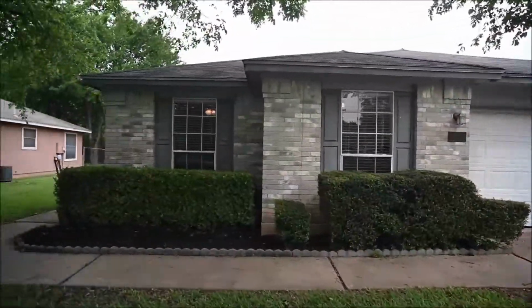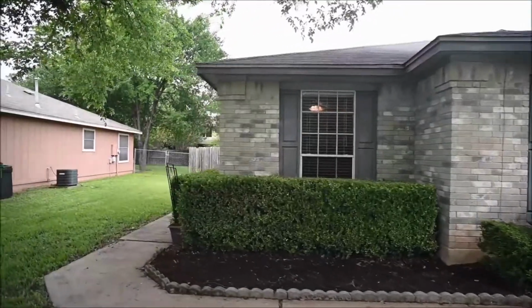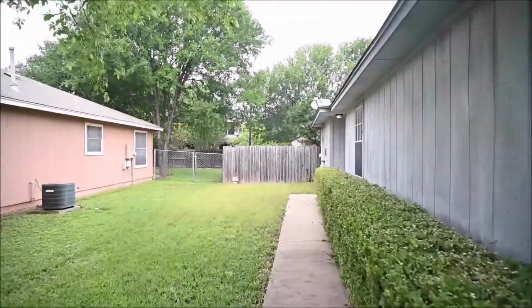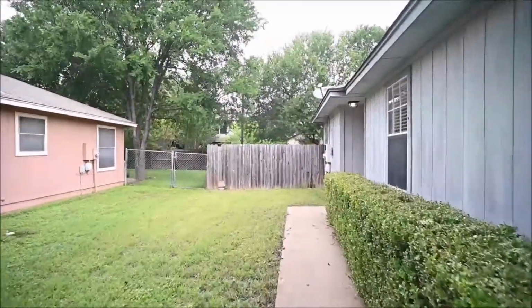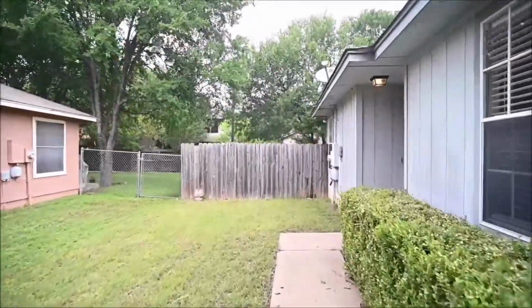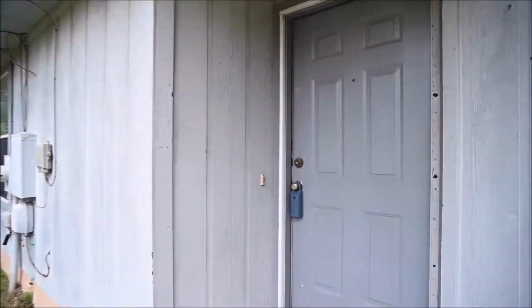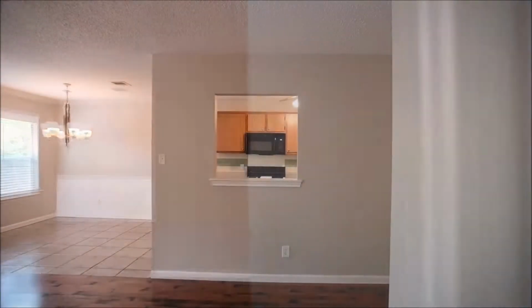Today's tour is of a one-story, four-bed, two-bath, 1,434-square-foot home, two-car garage. We're heading on up to the front door now. It is on the side of the home. This home is located in the Sam Bass community.